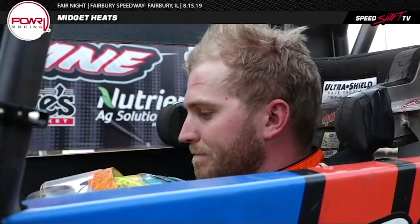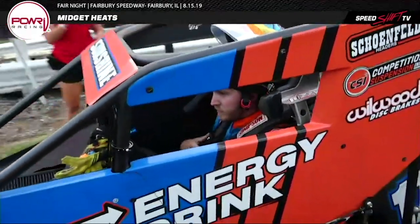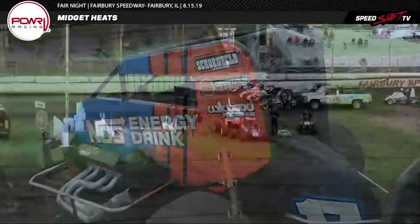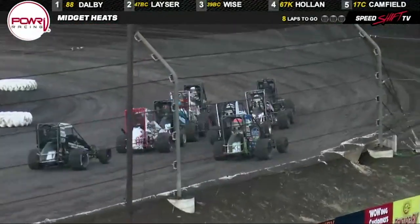Well, off to a great start tonight for Tyler Courtney and the NOS Energy Drink Clausen Marshall Racing team. We're going to send it back upstairs and on to heat race number 3. Holly Holland, Devin Camfield, Austin Odell, Zeb Wise, Andrew Laser.